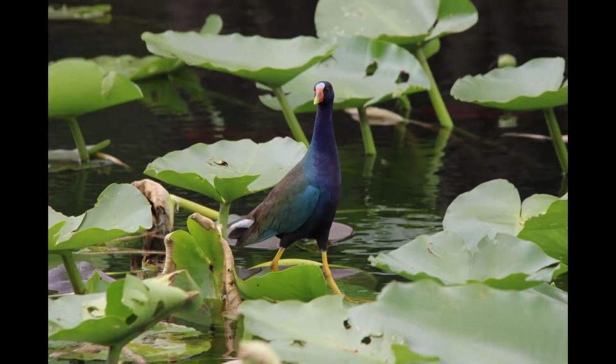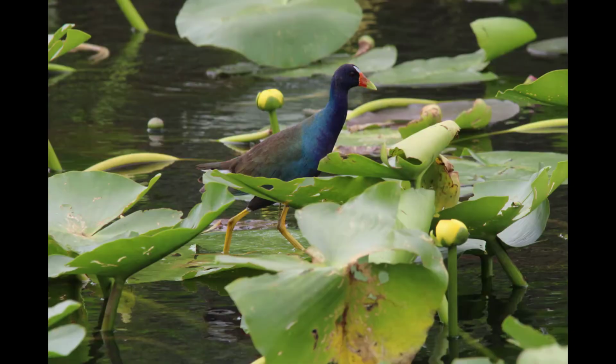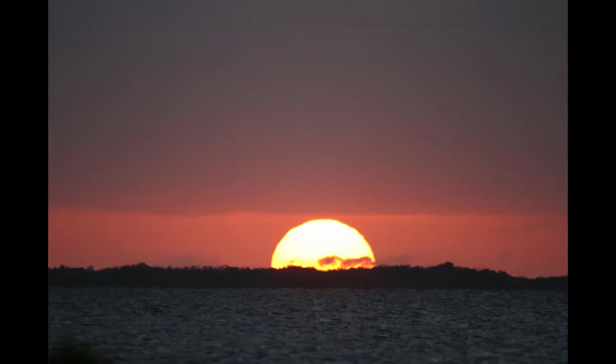Another bird we saw that we'd never heard of or seen before was the purple gallinule, considered by many to be the most beautiful bird in the Everglades. It is very small and very lightweight, even for birds, and walks on the lily pads. Then we watched the sunset in nearby Key Largo.